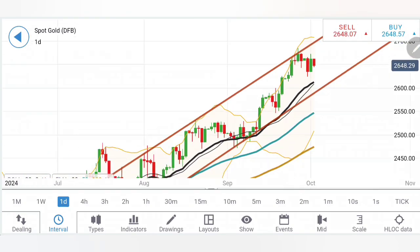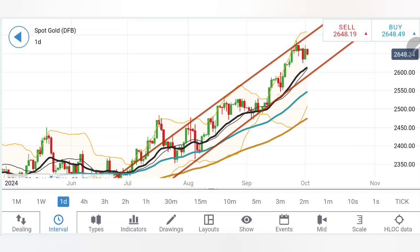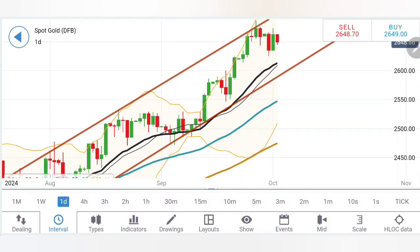Now look at the daily charts. What did I share? Look at these two lines. If you look at the movement here in gold, you can find out this is how it has been trading. Where is the low of this channel? Now it appears to be towards the 2600 level.